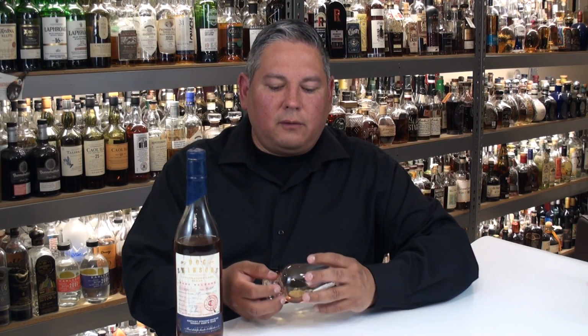On the nose, give it a little swirl so it coats the glass. Alright, here we go. This one is caramel brown sugar. It's a little medicinal on the nose, almost like a citronella. Kind of reminds me of lemongrass a little bit. Cherry is the vibrant fruit. A little hint of plums in there.